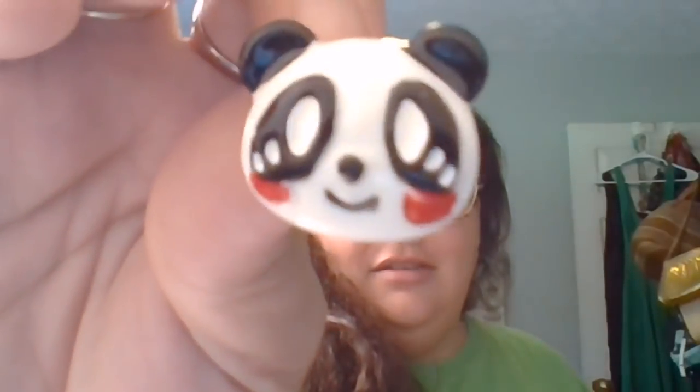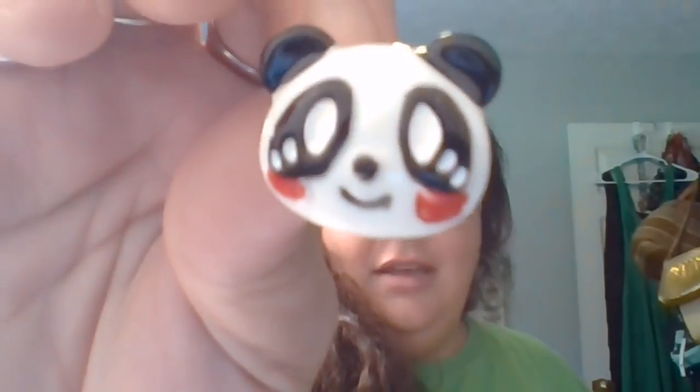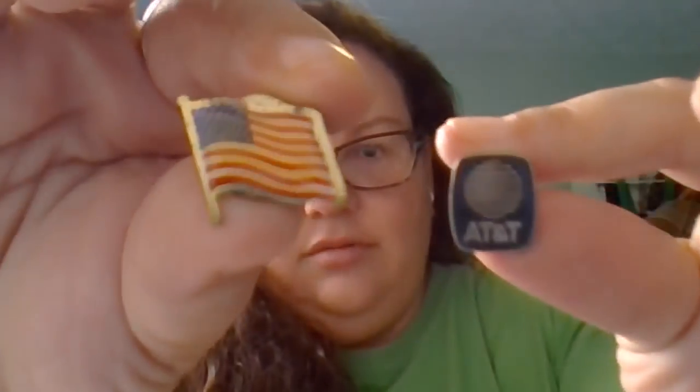This cute little panda. He looks like a Japanese anime type panda. And there's a couple of little pins. This one's from AT&T. And that's a little flag. So that is what I want in the bag.